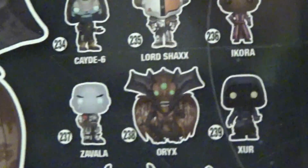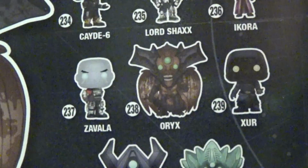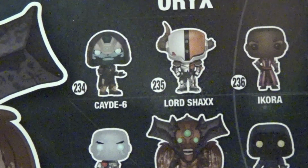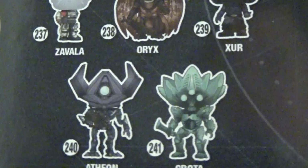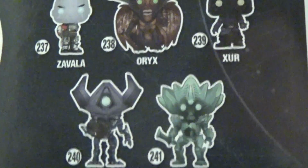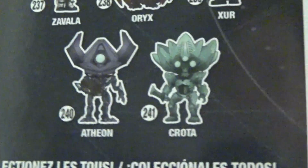Here's a good look at the other pops in the series. If you want to get some of these pops, you better be careful, because a lot of them are not that hard to get, like anyone from over here. But when you get to the last three, Xur, Atheon, and Crota, these ones are the hard ones to get.